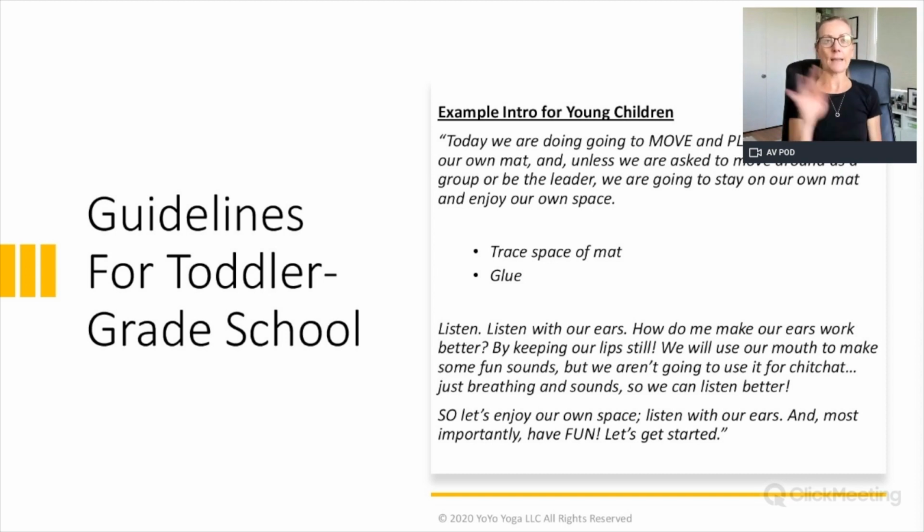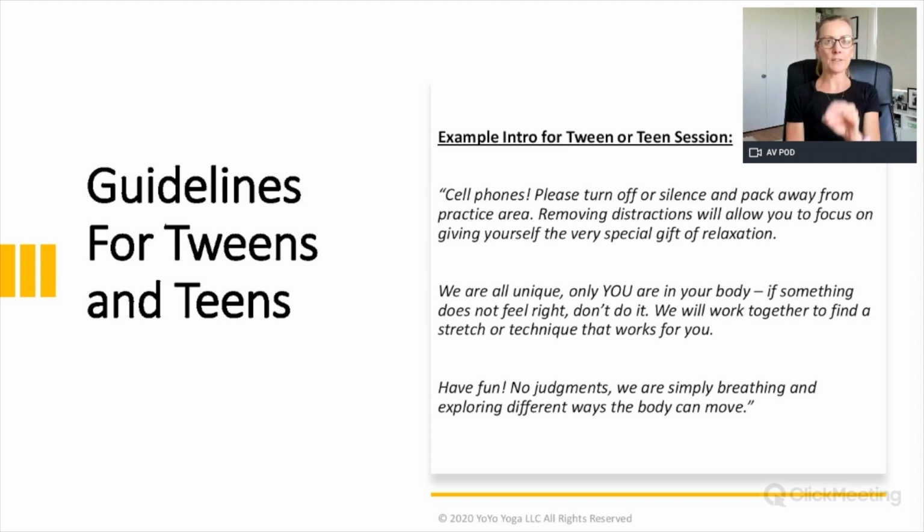Let's get started. So I kind of set up my boundaries of what my expectations are. We're staying on our mats. We're not moving around. We're going to listen very carefully. We're going to be respectful of each other. And we're going to have fun, most importantly. So everything is set up from that intro at the start.